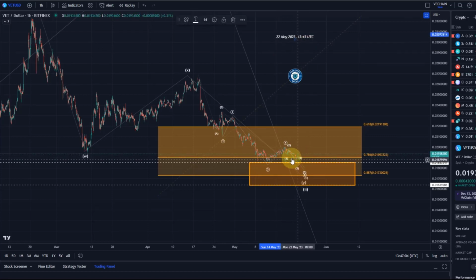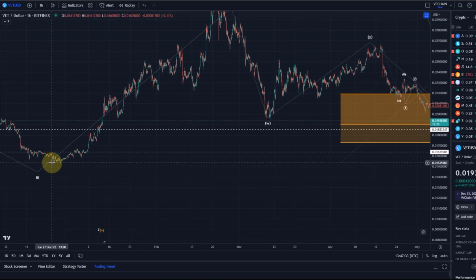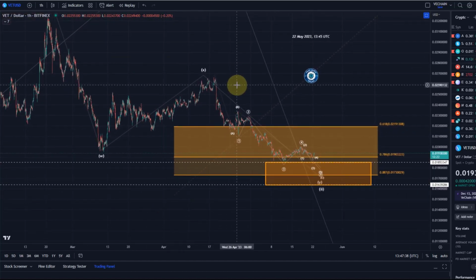Now in previous videos, because of the structure of the chart and because the wave W already came down to that low, we said it is quite likely for it to break that level, but it makes the entire setup less likely. But we need to consider how long the wave W was, and that will reflect on the wave Y, and therefore we added those lower Fibonacci extensions that go all the way down to 1.64 cents. Just be aware that the low which was made here in December at 1.53 cents will be the invalidation point for further upside.